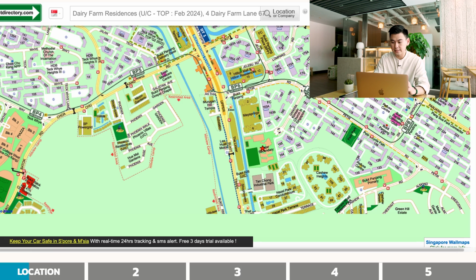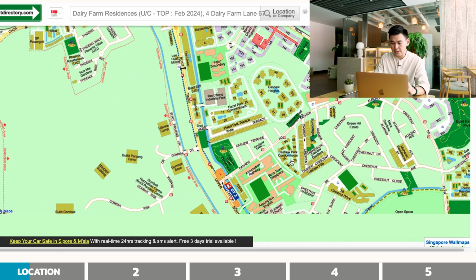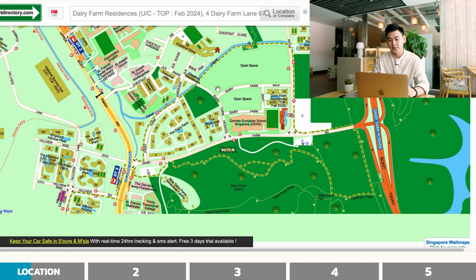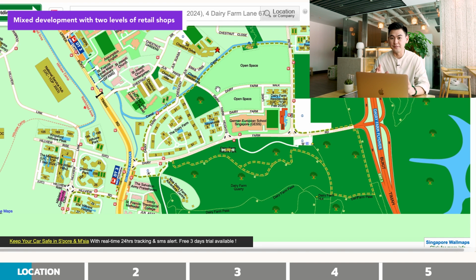Having said that, I think residents of Dairy Farm Residences will find some solace in the fact that this is actually a mixed development, which means that there will be a 2-story mall built right below the residential component. This mall will include things like food court, supermarket, F&B, and many more retail stores. So whatever daily necessities that you need should be right at your doorstep.